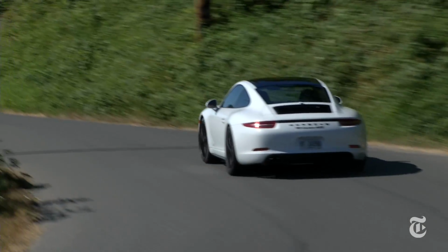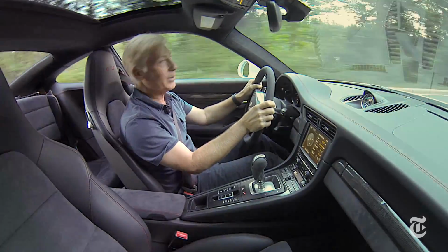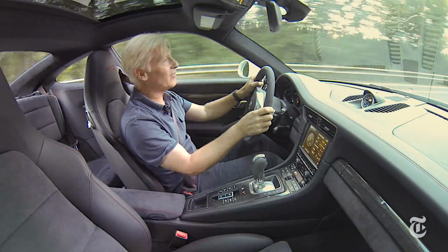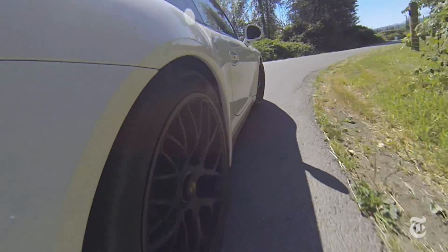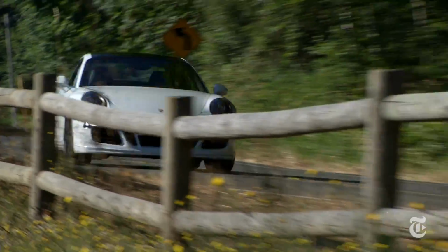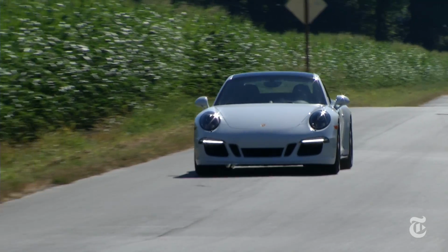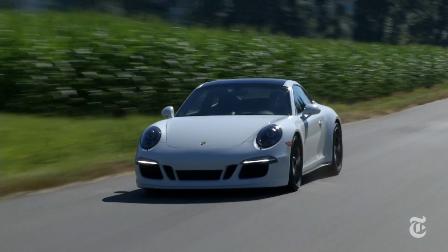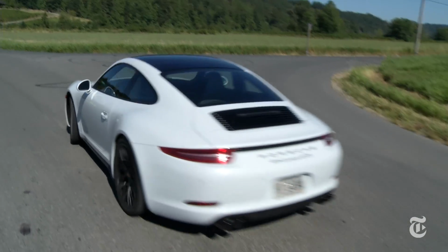One thing the GTS offers over the standard Carrera S, 30 more horsepower. That's value I can get behind. As expected, the performance-oriented suspension is stiff, though not totally bone-jarring. Hey, buyers know what they're getting into here. Speed is fun. Good to know the brakes complement the power.